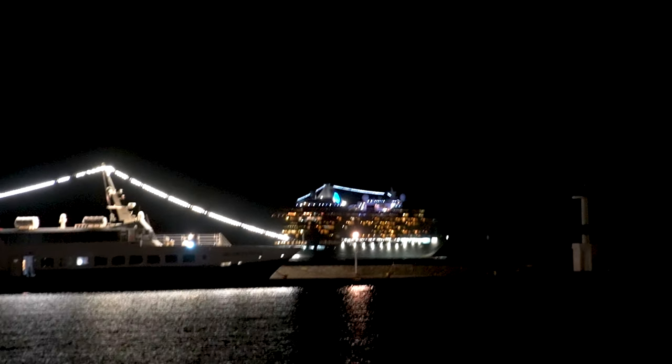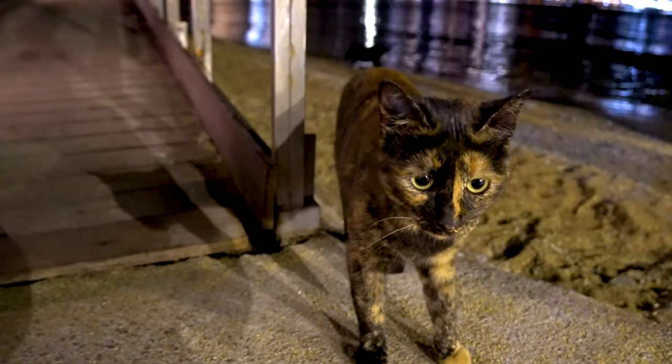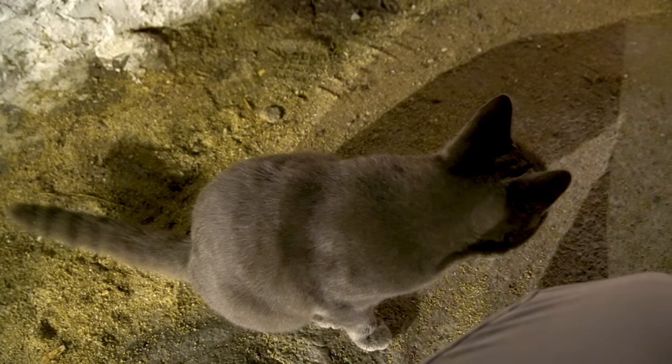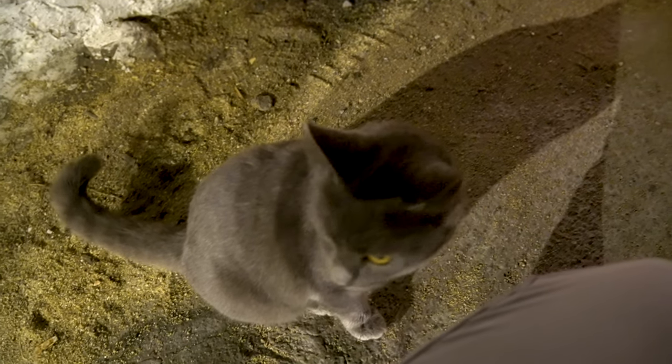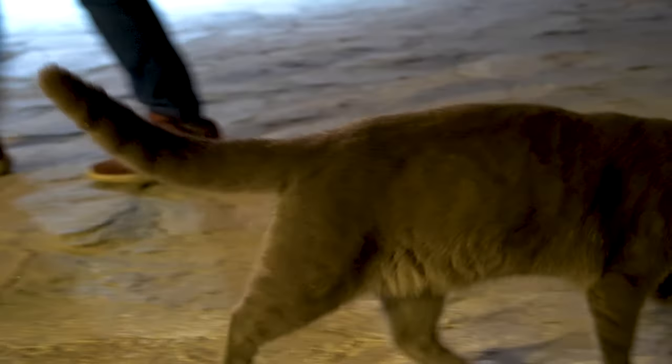Meanwhile, the Marina was leaving the port, and here we have some more cats on the way to the bus. And as I said, you can easily approach them. They're all very kind and very happy if somebody is taking care of them, just cuddling a bit. Of course, if you have food, you're a bit more interesting than someone who's just cuddling them. But if nobody's around with food, they also are happy for cuddles.